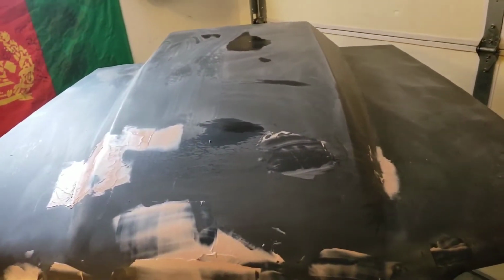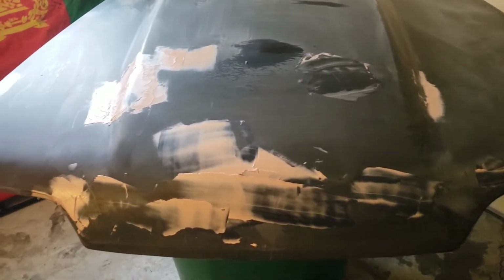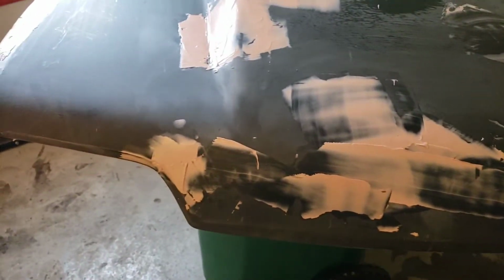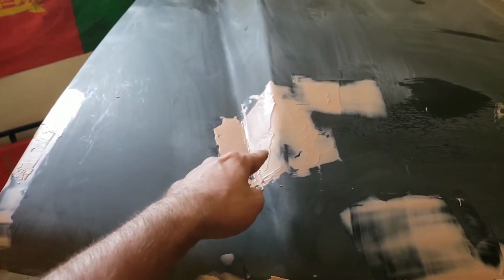We should just be able to sand all this stuff down. That's a skim coat. I know that's a big glob, but whatever, it sands out easy. I'll sand it out, see how it looks. If anything, it's going to be this part right here that needs a second coat.